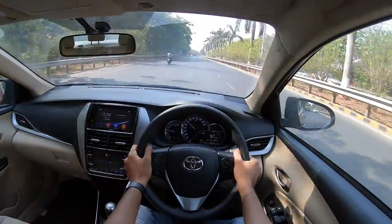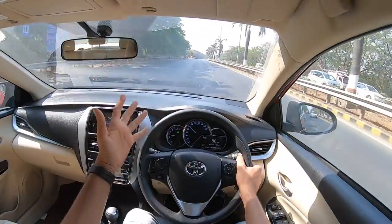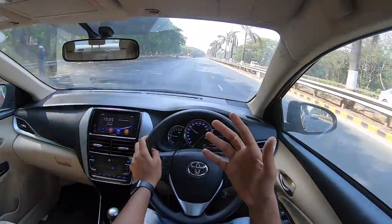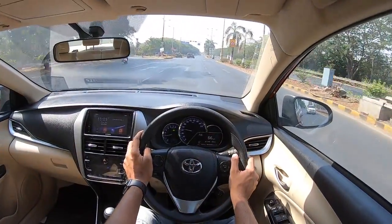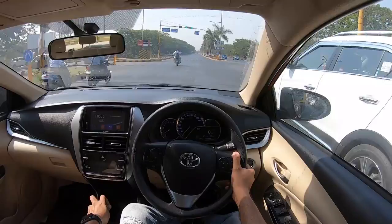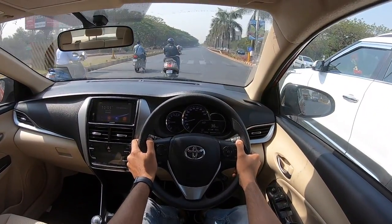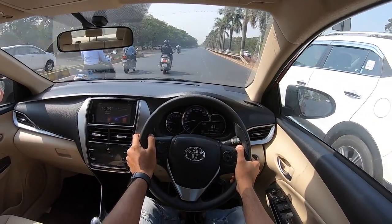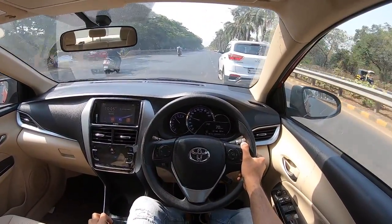So as you can see, the Toyota Yaris petrol manual is decent. It's not something which is spectacular by any means of imagination. And dare I say it, actually the CVT is slightly better than the manual, which I've never said in my life. Oh my God, what am I even talking? And here we go. Wheel spin. The reason I'm saying that the CVT does a better job is because the CVT gearbox masks the lack of performance slightly better than what the manual can do.